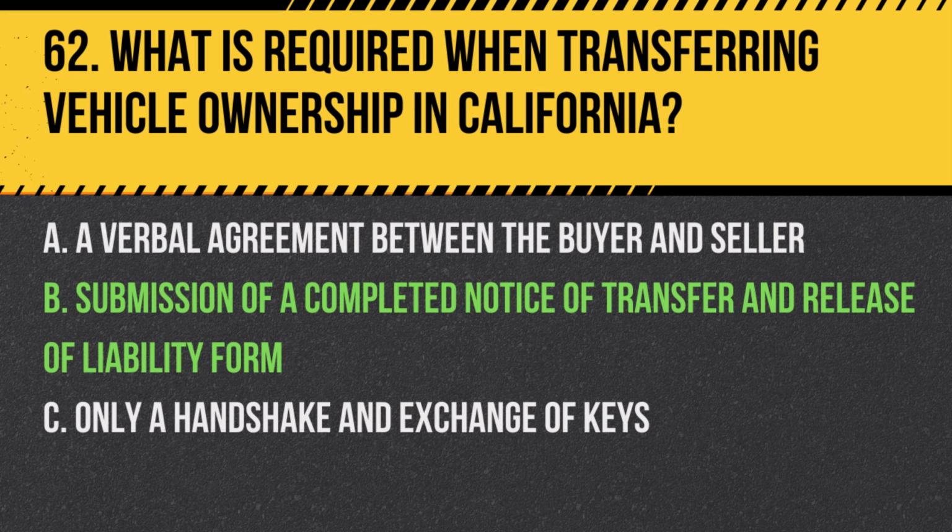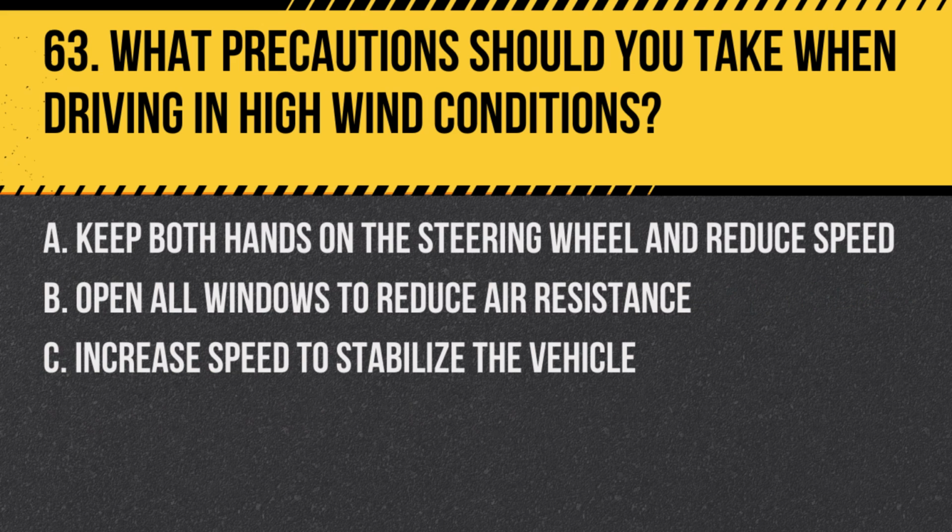When transferring vehicle ownership in California, it's required to submit a notice of transfer and release of liability to the DMV within a specified time frame. Question 63. What precautions should you take when driving in high wind conditions?